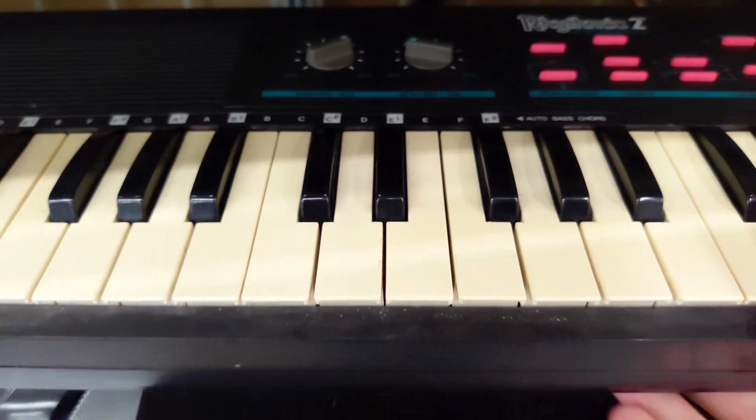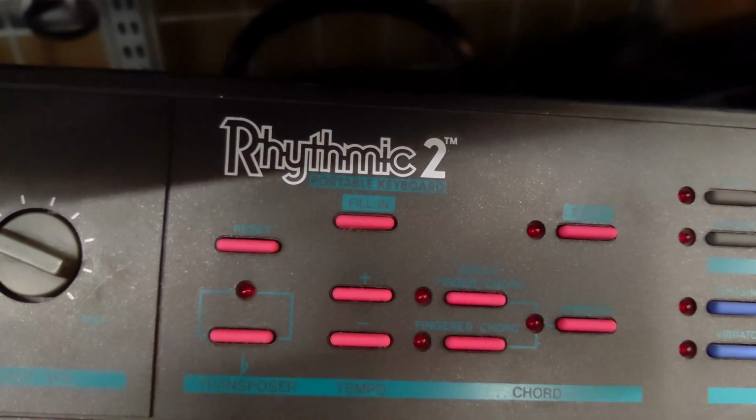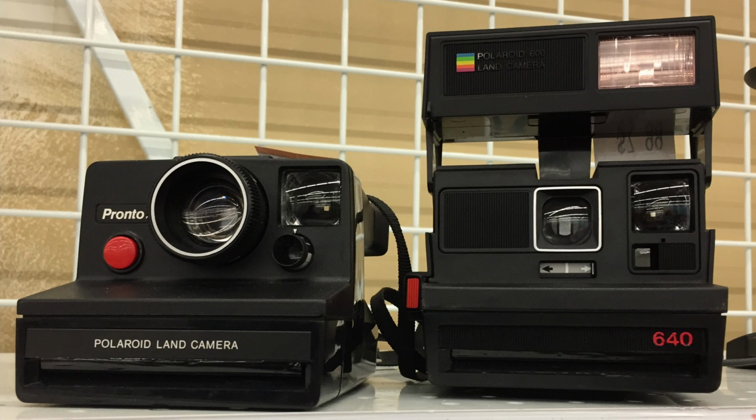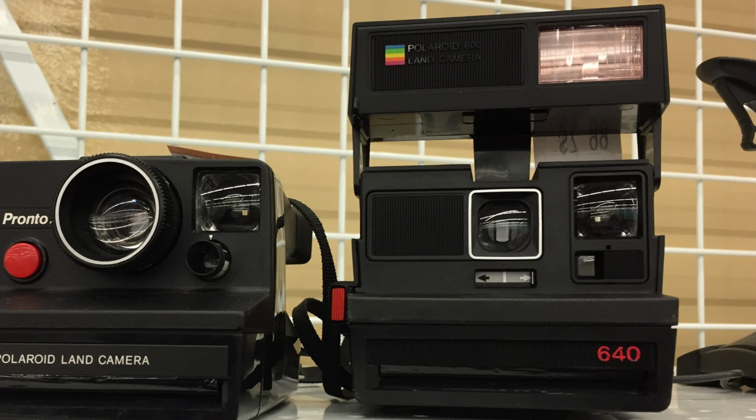I really wanted to plug it in just to hear what kind of drum sounds it has, but there was no power adapter, and I'm sure it just sounds like junk anyways. On March 15th, 2019, they had a few Polaroid cameras. In our last episode, I mentioned that I wasn't into these cameras. That hasn't changed, although these, they look kinda cool, I guess. Especially the 640 on the right there.